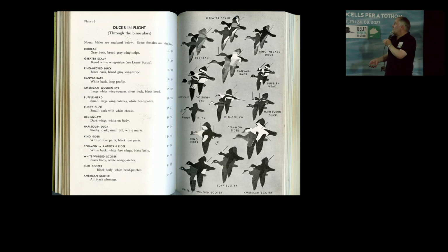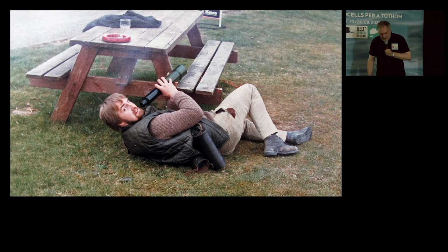What I didn't know at the time was that these are the American names of European birds. So you have things like the old squaw here, and lots of other birds which really you don't get in Europe anywhere. I mean, at the time that this book was written, there are a number of species here that had never been recorded in Europe, so it's a slightly confusing situation for a young person coming into the world of bird watching.